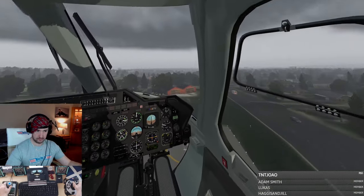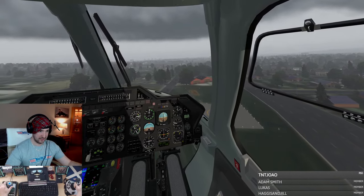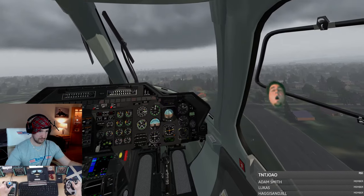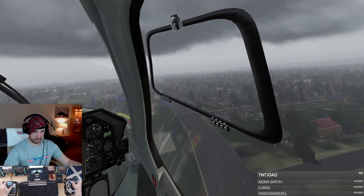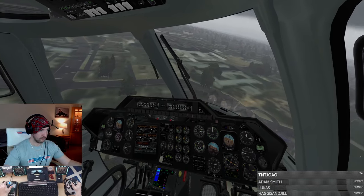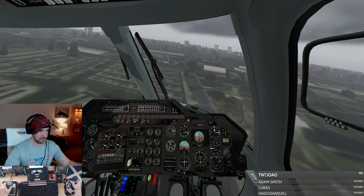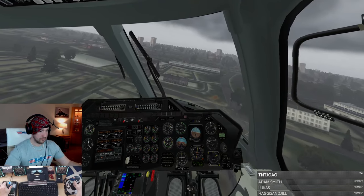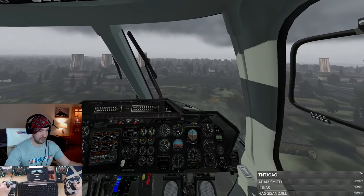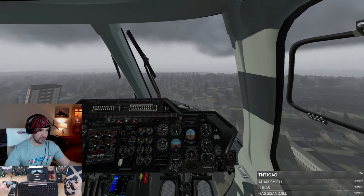So where's the actual hospital? Surely it's not that, that's like a barn. Where is the actual hospital, guys? Alright, stick forward, pedal left. Gear up. Rotor RPM back to 100%. See if we can make it under the weather and get to Aberdeen. There is an aircraft on the ground at Aberdeen right now. He's not moving though, so I know he's not taxiing out to the runway. Certainly not on the runway anyway. Probably still on stand.